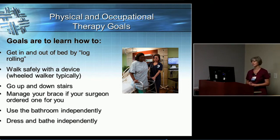We also, by the time you go home, want you to be able to walk up and down the hallway safely. So a lot of times you use a wheeled walker for that at first. Occasionally people can walk on their own, but a lot of times you'll need a little wheeled walker for a little bit of support at first. We make sure you can go up and down any stairs that you have. So if you have 4 steps at home, we make sure you can go up and down 4 steps with the rail or without a rail. We'll simulate what you have at home and make sure you feel comfortable with that.